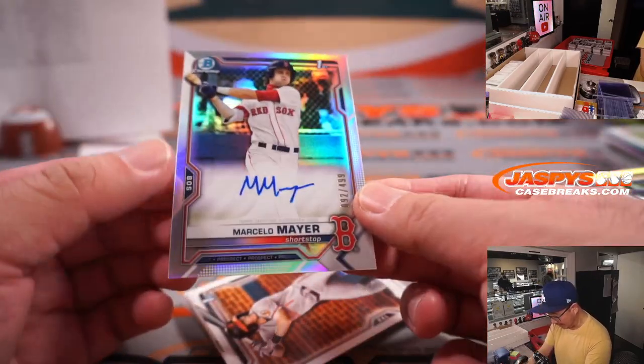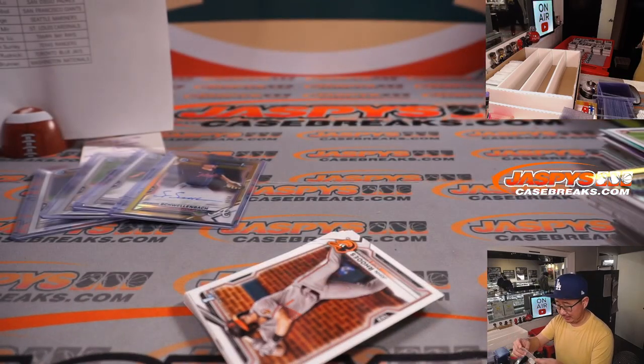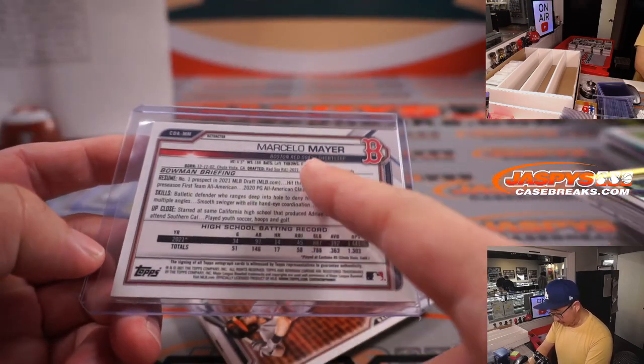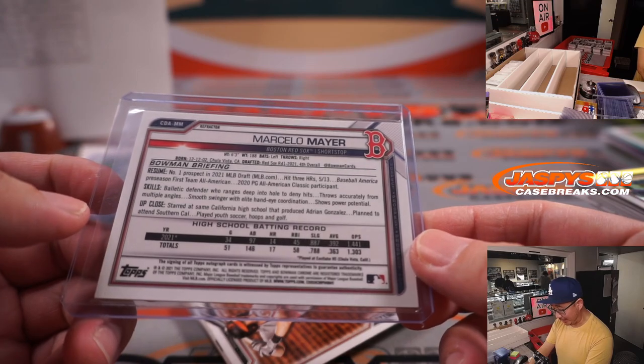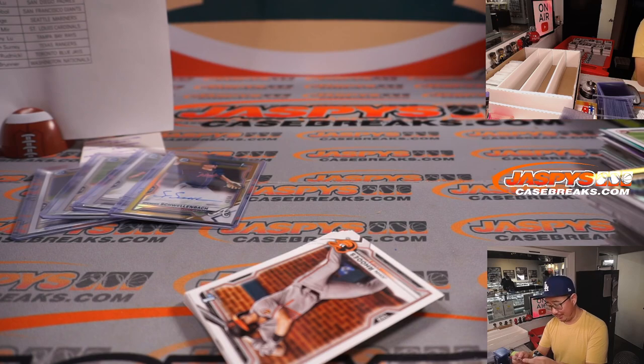I don't think I've seen a Max Meyer autograph yet, but there he is. 92 out of 499. That'll be for the Red Sox, Thomas Fife. Nice refractor auto. Fourth overall pick, number one prospect according to MLB.com. Balletic defender who ranges deep into the hole to deny hits. Throws accurately from multiple angles. Smooth swinger with elite hand-eye coordination. Shows power potential. Started at the same California high school that produced Adrian Gonzalez.